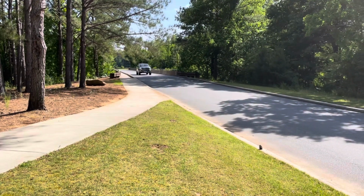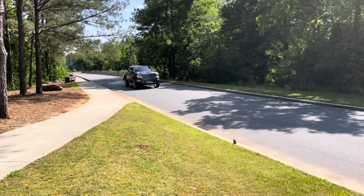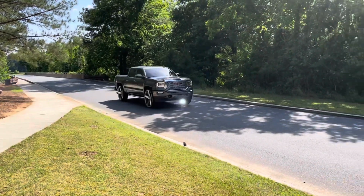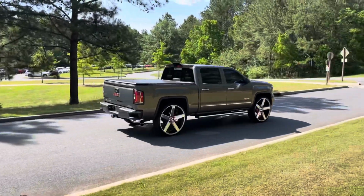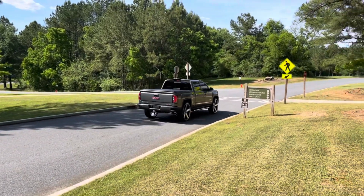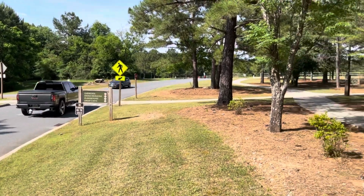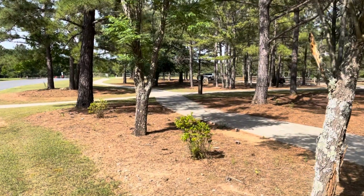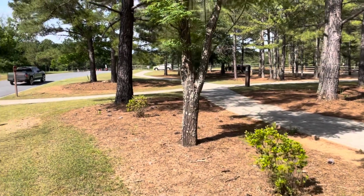Y'all already know whose truck this is. Sheesh. Charger sounds good over there. SRT8. I guess it got like some 20s or probably 19s on there. Make it Thompson on the back.